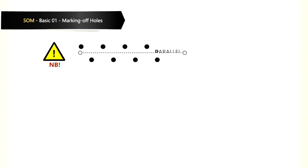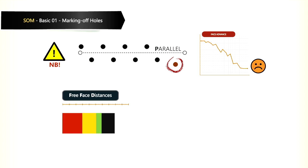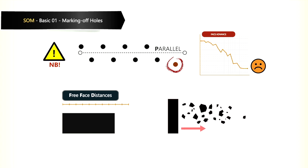It is critically important that the holes are marked in perfect parallel. If one hole is marked and drilled out of parallel, it will affect the result of the blast on the face as a whole negatively. It will affect the free face distances that will influence face advance negatively. It will also result in the transportation of rock in the wrong direction.